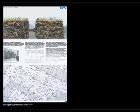A delicate relationship between forgetting and remembering emerges from the contrast between the parts of the hedge that grow freely and those that are trimmed inside. The monument would keep its meaning only as long as the hedge would be carefully trimmed. Once the energy to trim the hedge would expire, the monument would lose its identity and become what it seems to be at first sight, a small and ordinary green space.